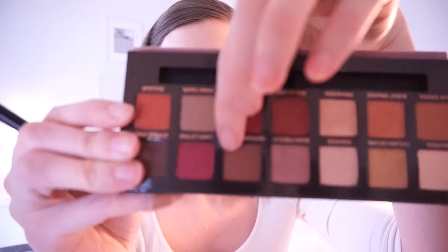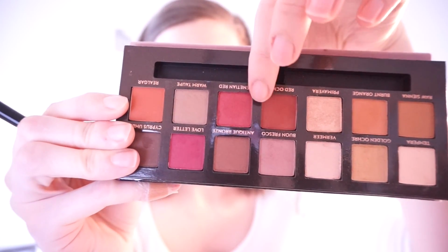The goal is to create a bit of depth here, so I have a bit of a shadow going on right now. And then I'm going to go in with both Venetian Red and Love Letter. So I'm first going to go in with Love Letter, and then I'm going to go in with this Venetian Red.